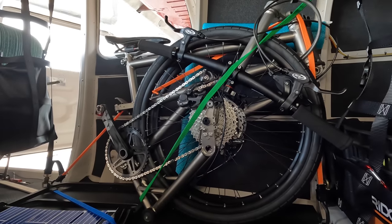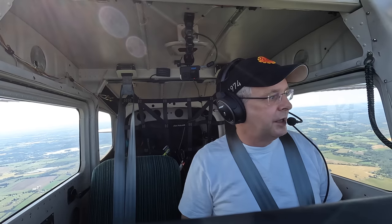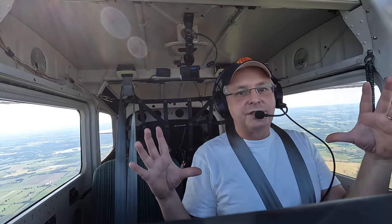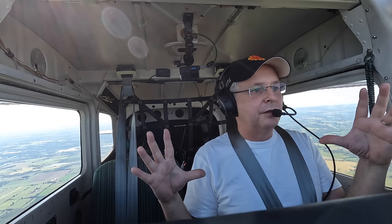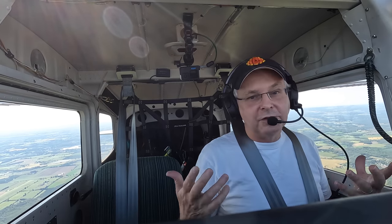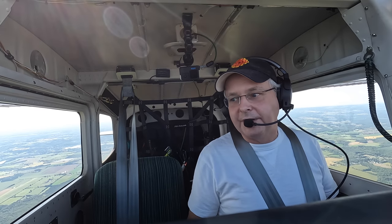So I picked those up yesterday from Helix in Toronto. Titanium folding bike, not a full-size bike wheel, but not the tiny little folding bike wheel either. And when you unfold it, it looks like a bicycle, not a folding bicycle.